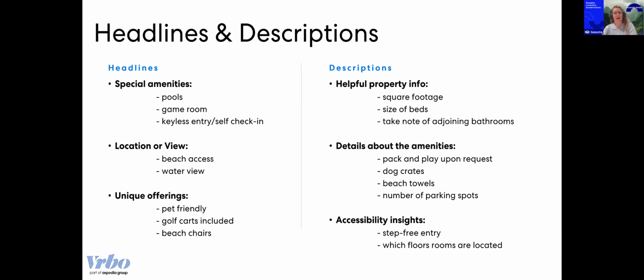If you have golf carts, I know some of y'all include that or make it optional. There can be, even in Florida, we've got a lot of amusement parks. Sometimes people offer shuttles. If you're close to a water location, then highlighting whether or not you have beach chairs included or beach towels, those are highly desired as well.